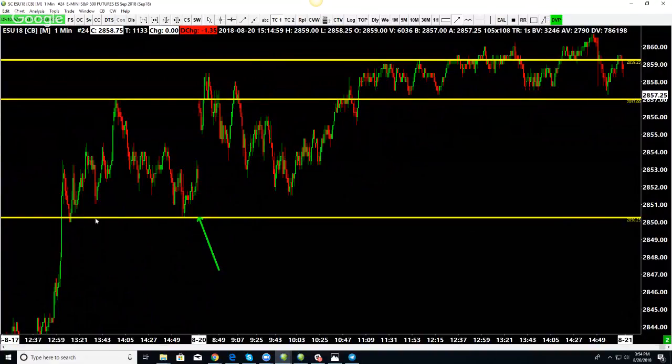If I don't get underneath this, you can see that it was double tested on going into Friday. It was also overnight tested, if you look in the overnight session, to the tick and sprung back up. If I don't get underneath this, easy for me. No short. Short does not exist. Now I'm looking for longs.